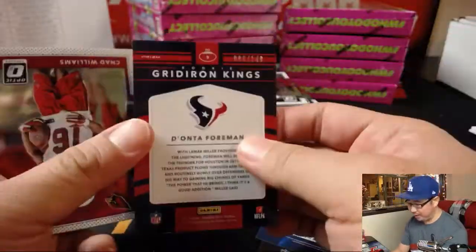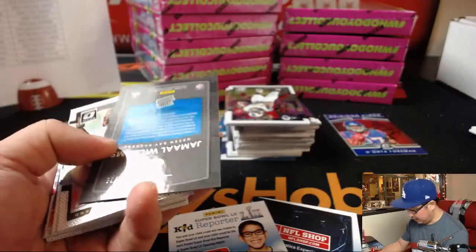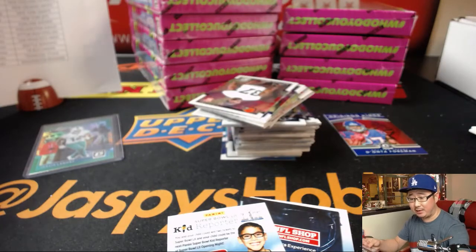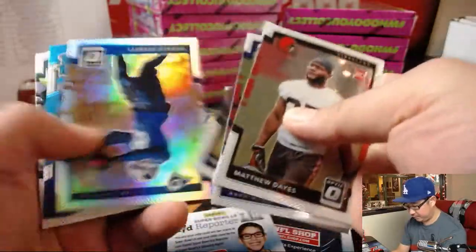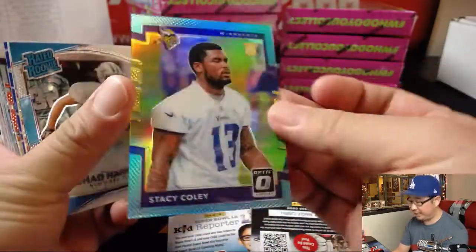There's Deonta Foreman, Gridiron Kings, to 149. And there's Jamal Williams, blue rated rookie autograph for the Packers. That'll be for Josh Filo. /75. There's Stacy Coley for the Vikings, /113/299. Vikings, that'll be for Diego.